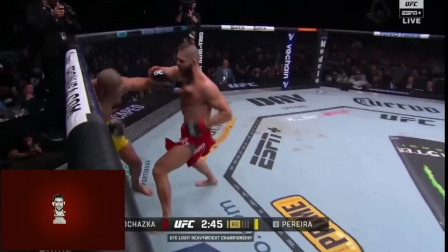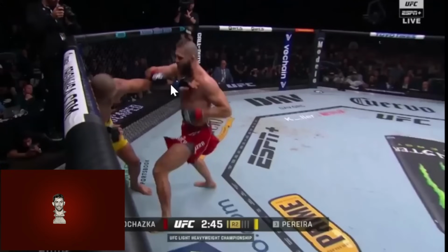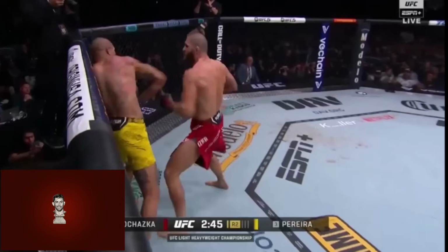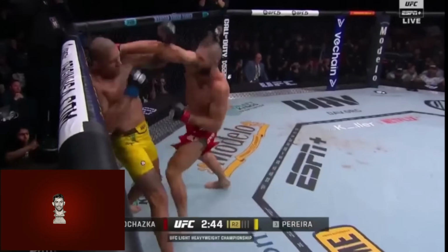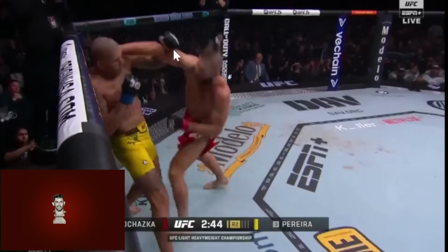Jiri throws an overhand right, again lands on Alex's temple, but we can see he posts, creates perfect distance, and then he throws a hook. If that hook connected, Jiri might have just been out cold right there. But Jiri is out of range for that punch, throws a left hook of his own, which misses, and then he throws a right hook as Alex is throwing a left hook. Both guys pretty much miss, and actually you can see the force of Alex's hook.